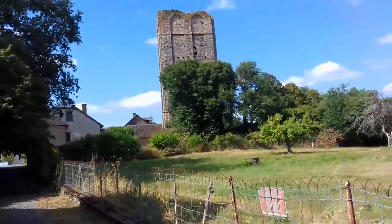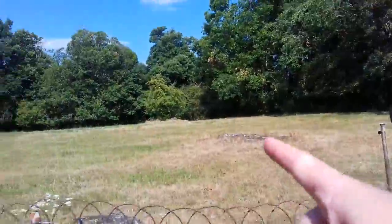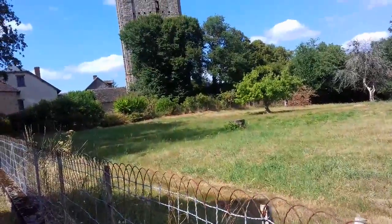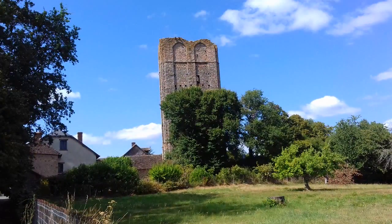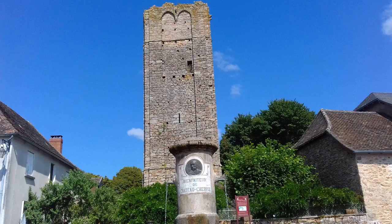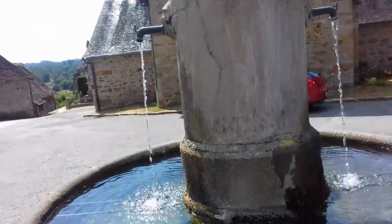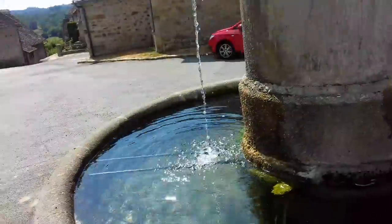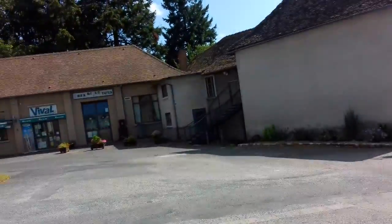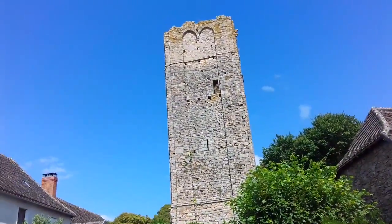So yeah, see what it's saying. There's this big area here of some remains of rocks and stuff. So there must have been something here on this site. How cool is that tower though?